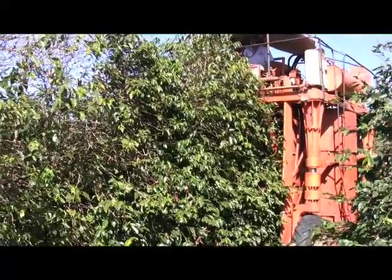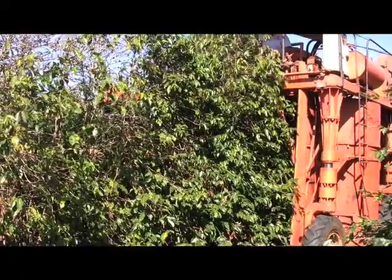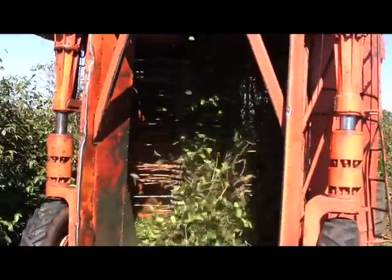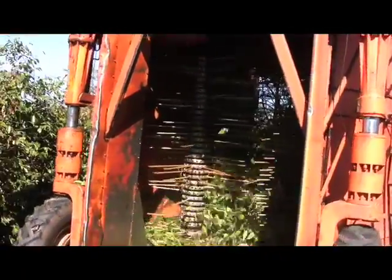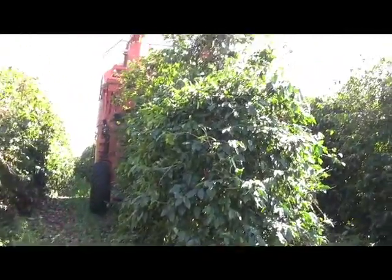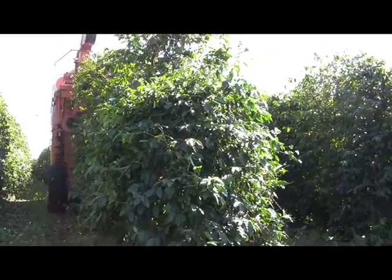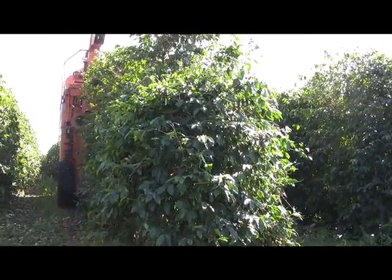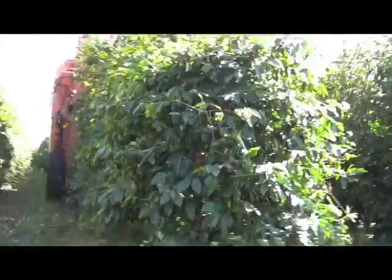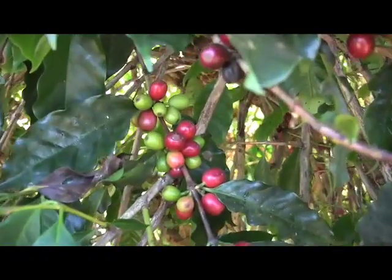Here comes the mechanical picker. You can see it goes over the trees. It has vibrating fingers that shake the riper cherries off the trees. I think they alter the vibration of the fingers depending on what kind of cherry they're hoping to get off. In this case, they're harvesting naturals, so you'll see that a lot of what would typically appear to be ripe red cherry is left intact.